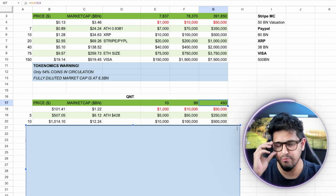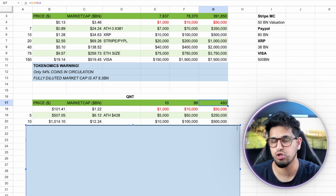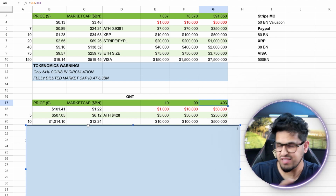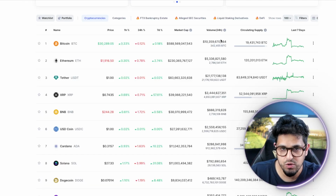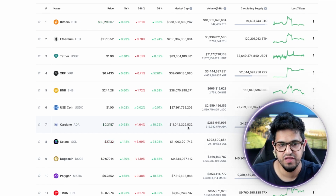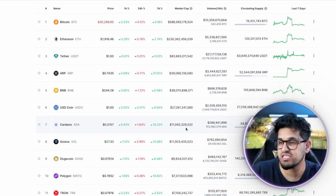And that is saying, can we get a 10x on the Quant price? A 10x brings you to $1,000 per token, and that brings you to $12.24 billion in market cap. And here's what's crazy: that's not a crazy number. $12.24 billion in market cap. Let's go into CoinMarketCap right now, in the midst of a bear market, and there are plenty of tokens above that, right? You can see Cardano is sitting there at 11 billion, around that size. And we're in the midst of a bear market.